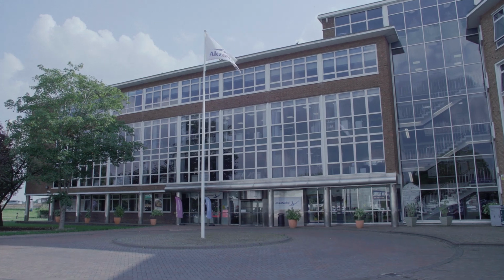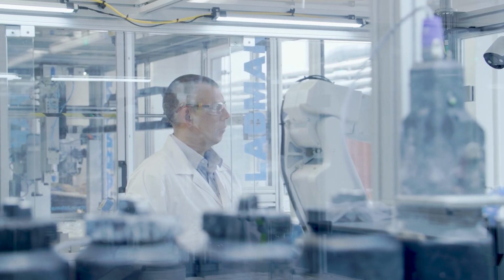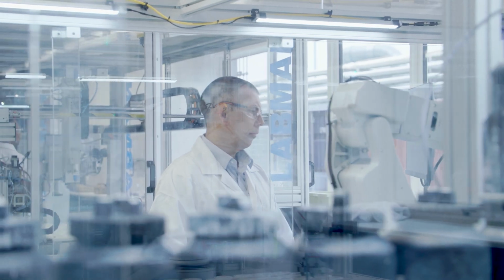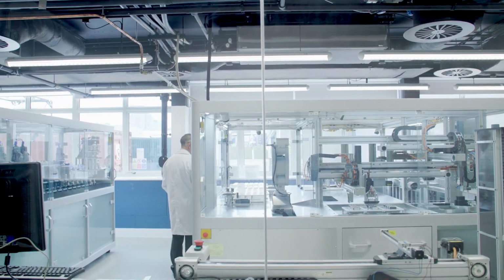My name's Chris Lampard. I'm the manager for high throughput experimentation and design and knowledge management at AkzoNobel. My role is to help our scientists formulate coatings. We do that by a mixture of design of experiment. We also use high throughput robotics to really try and speed up the development of our formulations into market.